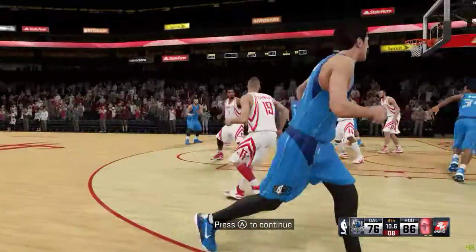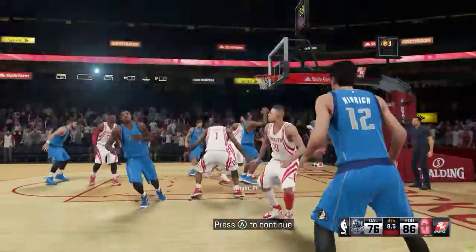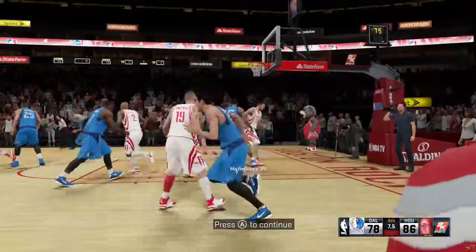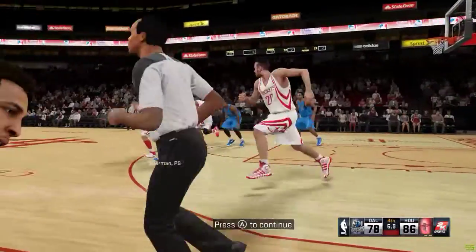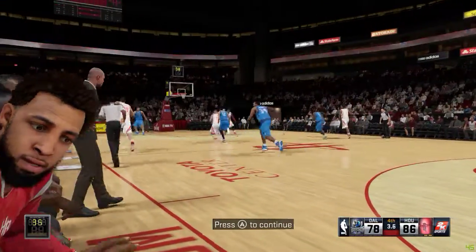Reza covering, eight feet away. Here's Wright, and that one is good with the extra effort on the glass. And so it's Houston with it. They've led by as many as 11 points.